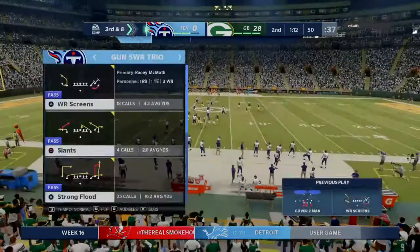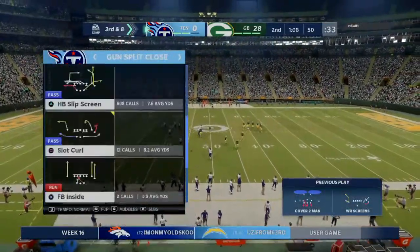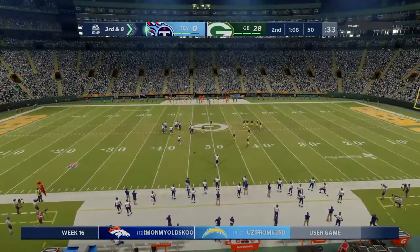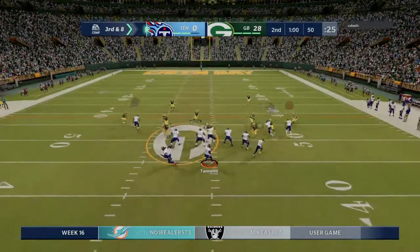And he's taken down at the 50 after a short gain of 2. They do get a couple, but they'll be left staring at a 3rd and 8 coming up. 8th play of the drive forthcoming, and they need 8 yards on 3rd down.